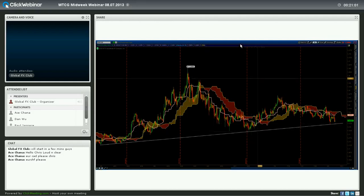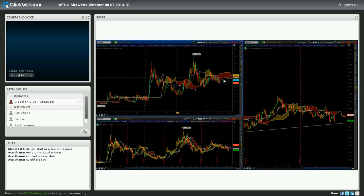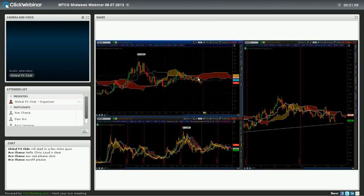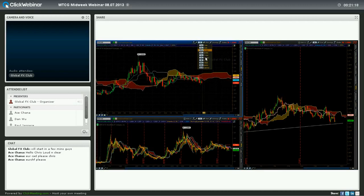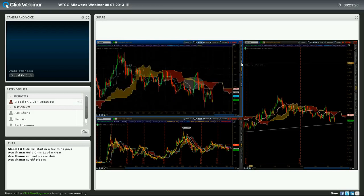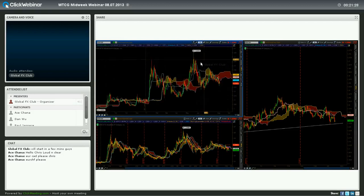Hope that helped. Also, we do have a strong bearish Tenkan Kijun crossover as well on your Swiss. So interesting to see how this one plays out, and it's on a daily time frame. Let's see how that one plays out. And we also have a strong one on a 4-hour time frame as well. So let's see. You guys have any other pairs? Ace, Ben, and Paul.